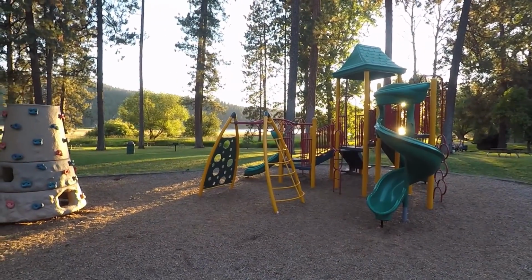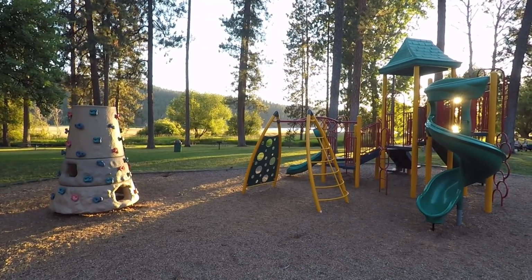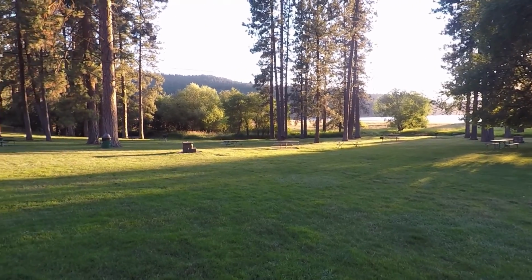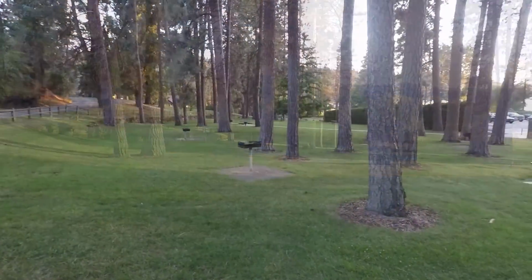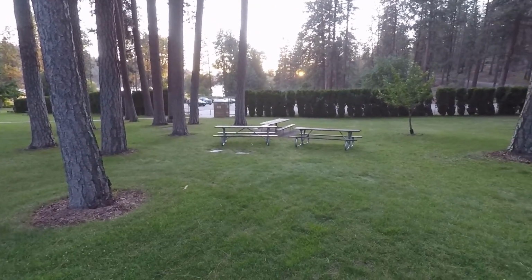If you've got little kids, a wonderful park to play. It's shaded most of the time, as well as there's a little climbing wall there. And a jumbo picnic area with lots of picnic tables and little charcoal barbecue stands everywhere, lots of shade, so a fun place to hang out.